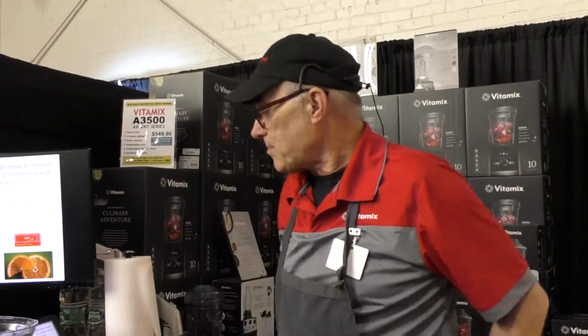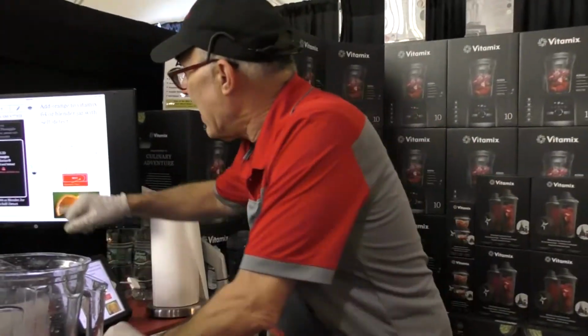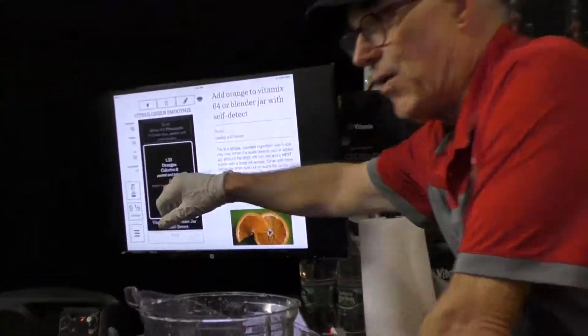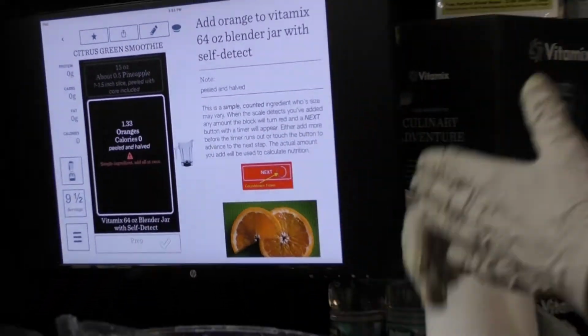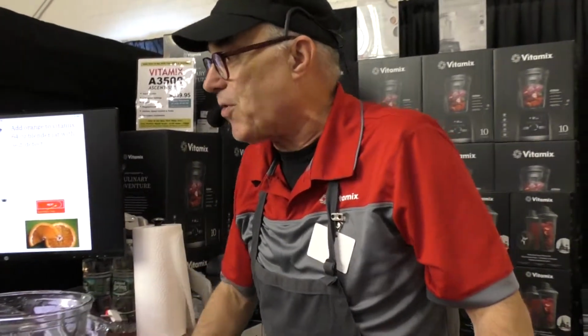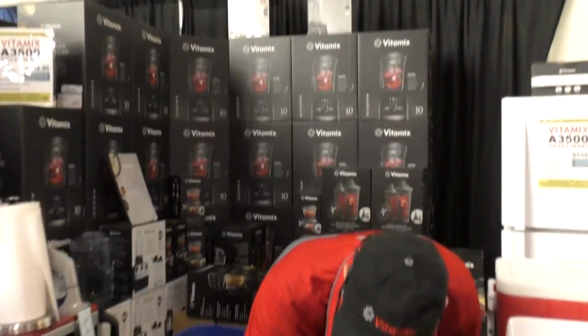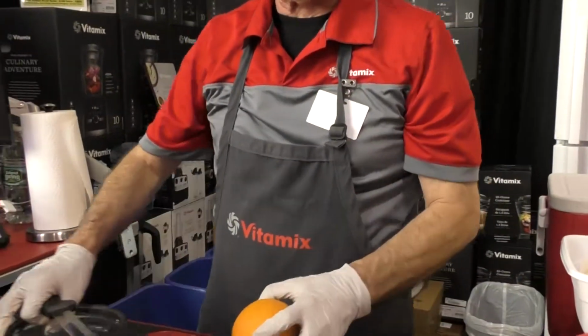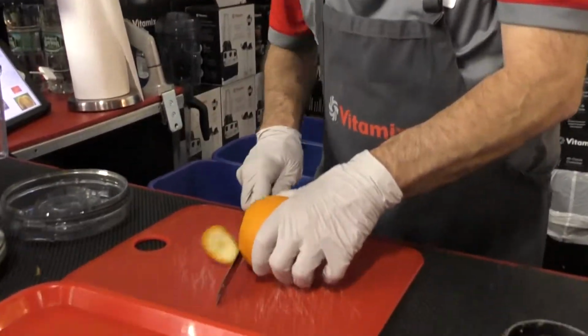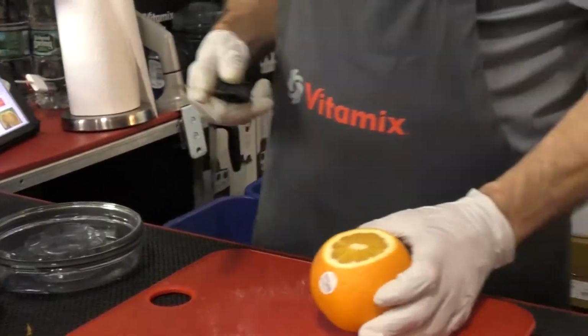So, right now I'm at zero because it's just air in here. It calculates as it goes, and then at the end you get the complete nutrition profile. So I'll show you again while I'm making the smoothie, and I'll show you more precisely how it works. And having that nutrient information is really good.